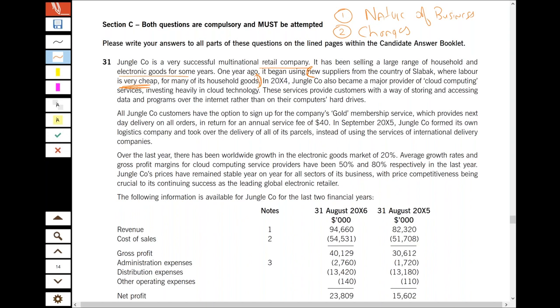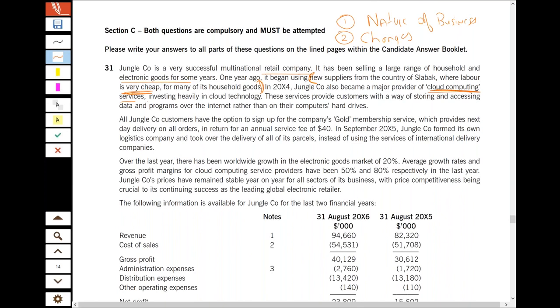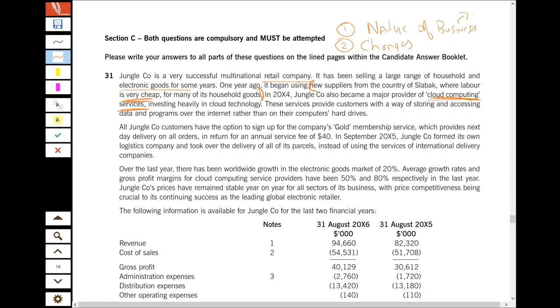Then it says in 20x4, Jungle also became a major provider of cloud computing services, investing heavily in cloud technology. Now this is another important thing, that it is a service business as well. First, it was a trading business, trading household and electronic goods, and now it's a service business as well. So this is important to figure out.